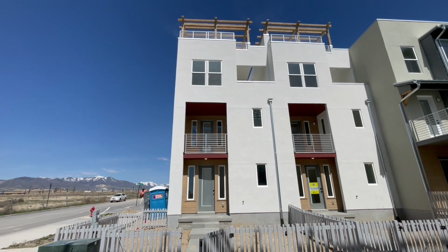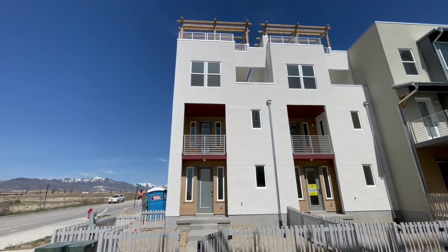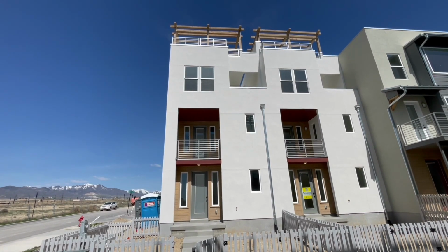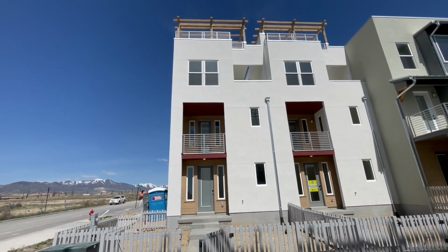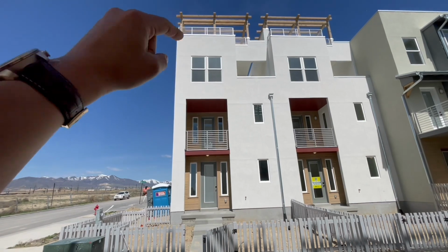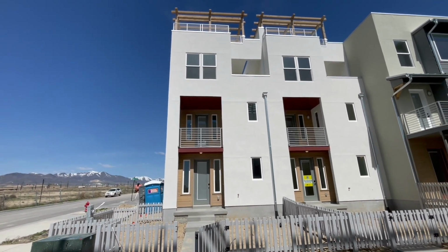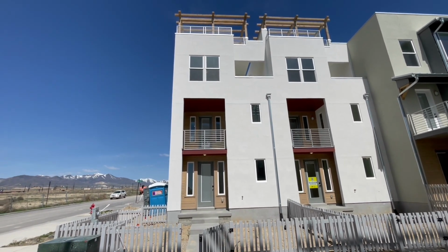So here's the facade. And this particular unit, it's an end unit. You can see four different levels, one of which is the open rooftop deck. Beautiful day to shoot a video like this. Now, I'm gonna talk about the location once I make it to the 4th floor, but it's a very strategic location, perfect for anyone that is wanting urban, that is wanting modern, and that wants views on views.